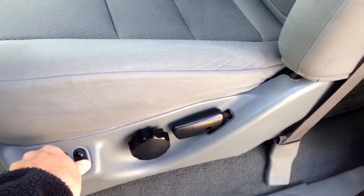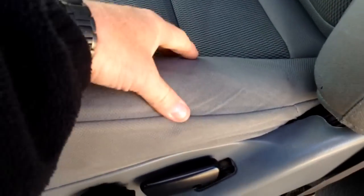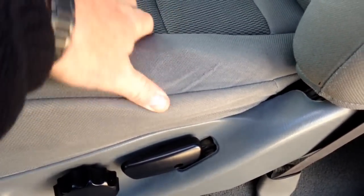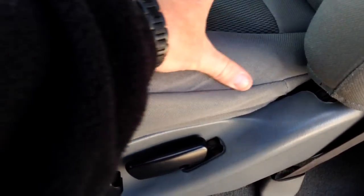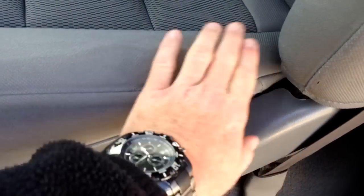Well, it works fine and it's fast too. That's nice. Sometimes the motor's a little tired. Seat feels good. There's a little bit of wear in the foam underneath, just a little bit. Usually it's worse than that. Just starting from right about here to about here, you feel it pushed in a little bit.